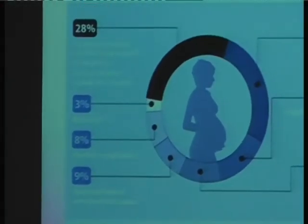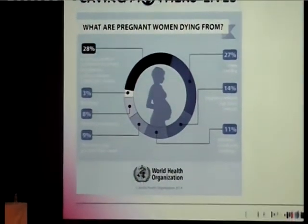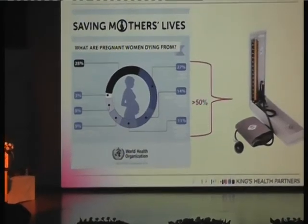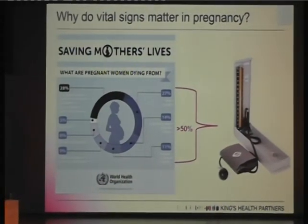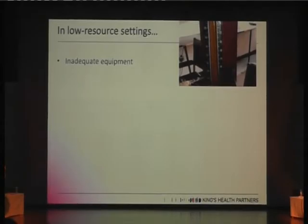So I think in this audience, we can answer this question of why do vital signs matter in pregnancy? And we've seen these numbers several times today. But as we know, the most common causes of maternal death worldwide are severe bleeding, pregnancy-induced high blood pressure, and sepsis. Together, these contribute over 50% of all maternal deaths across the world. Now, all of them are directly associated with abnormalities in the vital signs. And as we know, there are simple, cost-effective solutions to these problems.